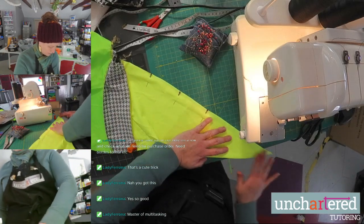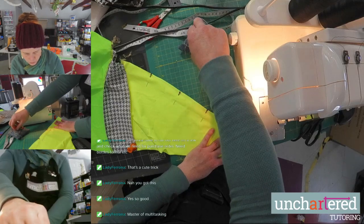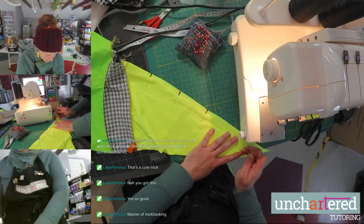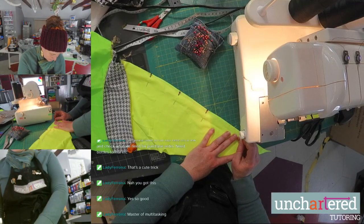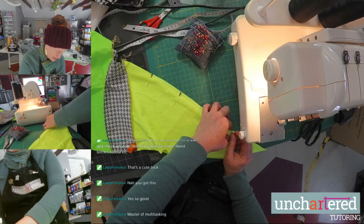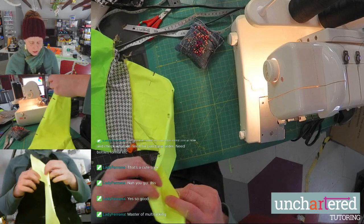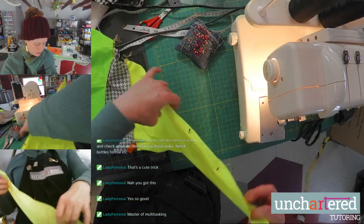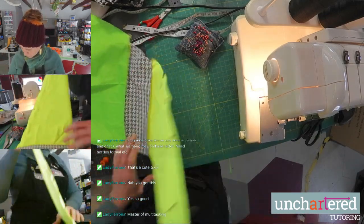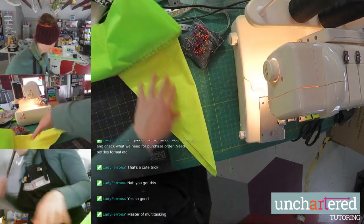Now the other thing we're going to have to do here, and it probably is before I sew this together, I'm going to need to edge it. Just a smidge. So I'm going to mark that with a pencil so I can kind of see where this edge is going to end up.